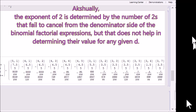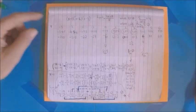But let's now look at some other examples of potential applications for God's binomial identity. We can apply it, of course, to polynomials.